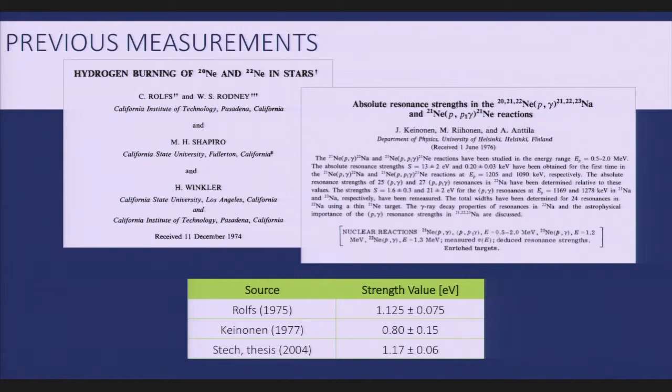So in 2004, one of our students at our lab remeasured it. Unfortunately, this work was never able to be published due to various time constraints and things. So I have his number from his thesis, which is more in agreement with Rolfs's, but being able to publish this work would help advance nuclear theories and the astrophysical modeling codes that need to use these reaction rates. So we decided we would do it again.